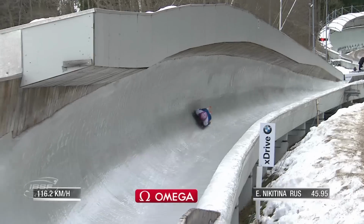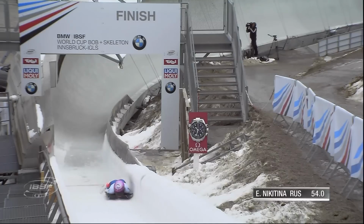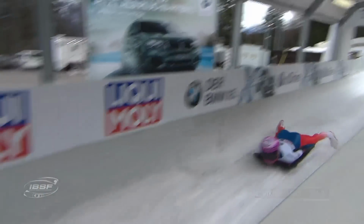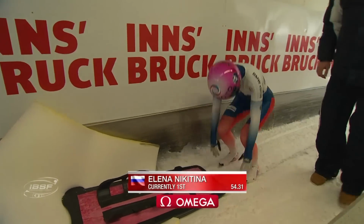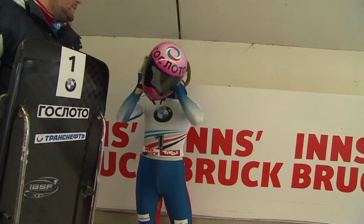Down through the lower labyrinth and towards the finish line. A very short run here as well. See, actually, she's already leaving marks in the ice from the runners. And it's a 54.31. The track record set by Tina Hermann in last year's Worlds was a 53.74. And it wasn't exactly that much colder either. But that big skid off 9, that might come back to haunt her.